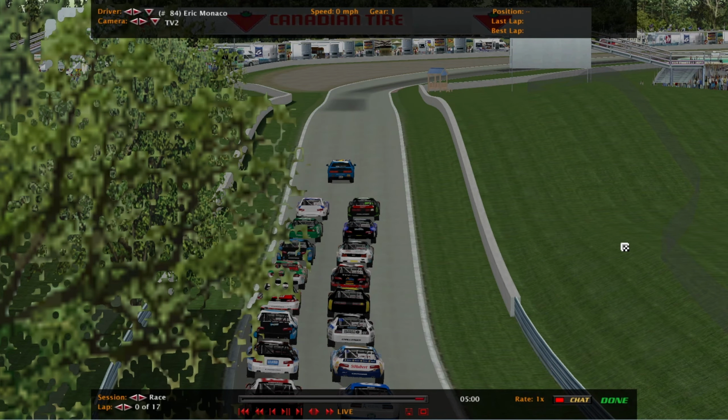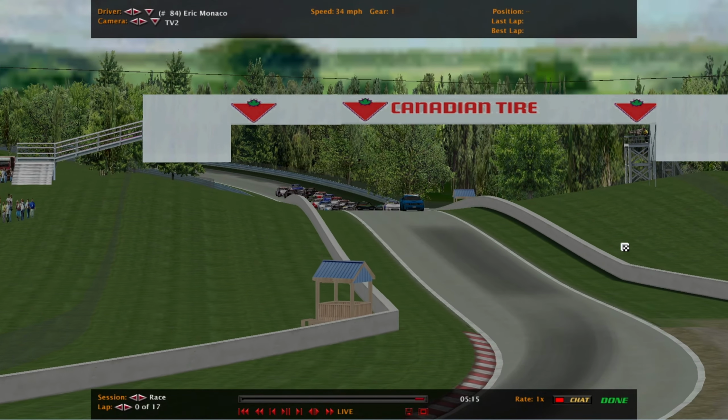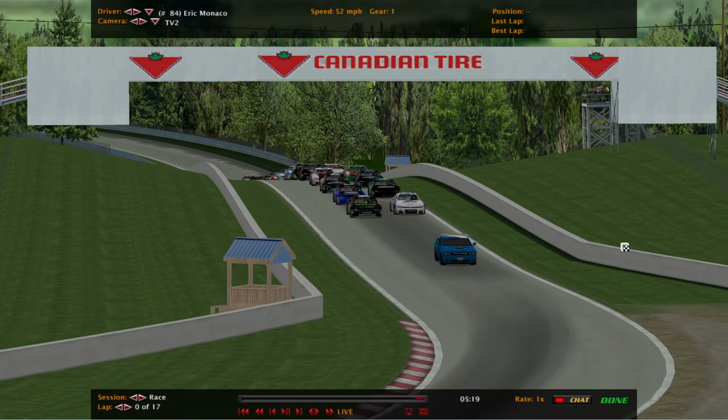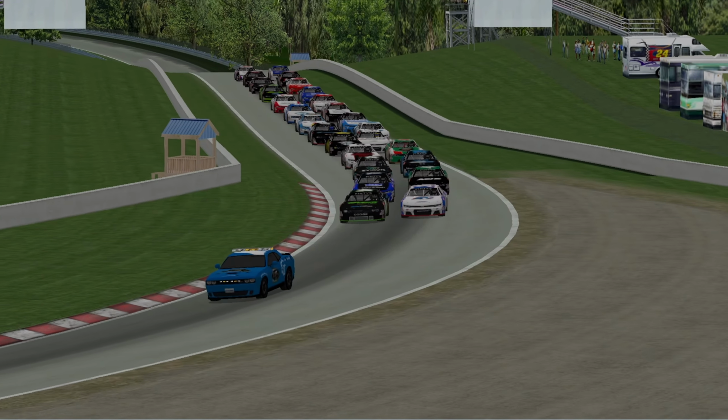Alright, here it is. Drivers, start your engines! Okay, engines fired up. We are ready to go. Alright, field is rolling off. Eric Monaco in the 84 on pole alongside the 22 Chris Sang.